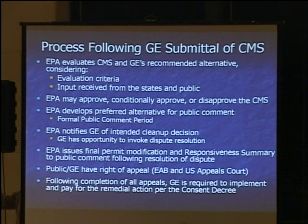After we get a final corrective measure study, we will be proposing EPA's preferred alternative for a formal public comment period. After that public comment period closes, we will be finalizing our decision, at which time we, under the permit, are required to notify GE of what that final decision is. And there are terms under the permit that allow GE to invoke an informal dispute resolution process with the EPA regional office to try to resolve differences of opinion at that time.